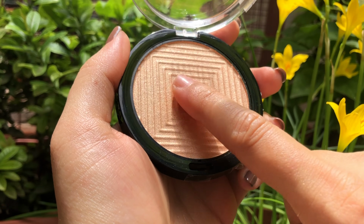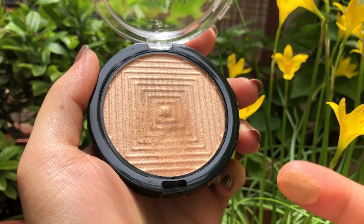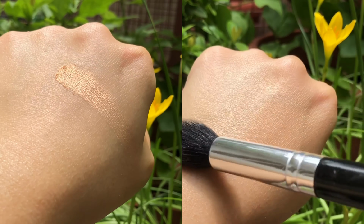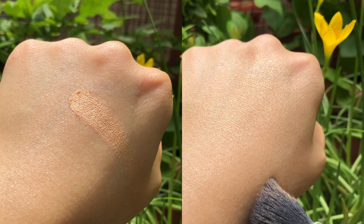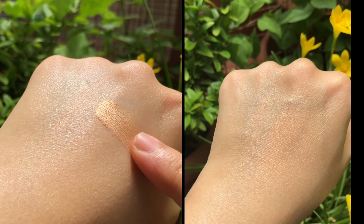This is a beautiful golden shade, especially suitable for medium and deep skin tones. But if you have light pink undertones, then this can look a bit dark and contrasting on you. So do try the rose gold shade, or you can try the Wet n Wild Precious Petals. That's a very popular shade.